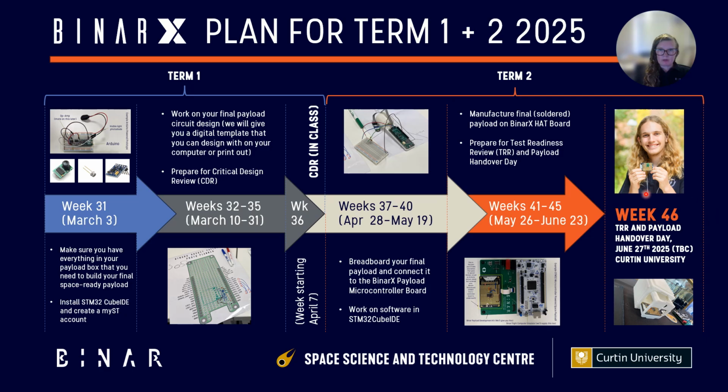And then week 46, which is a firm deadline, it's test readiness review day and payload handover day at Curtin. If you remember Ben Hopper from John Curtin, one of our pilot schools, he's here, he's handed over his space-ready payload, which we then tested the hardware using our space environment testing facilities. So that's the thermal vacuum and the vibration. And then we also tested the software with our system.